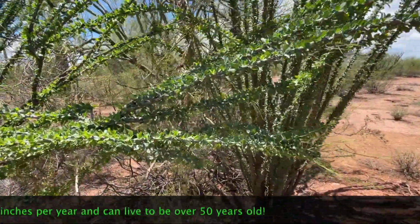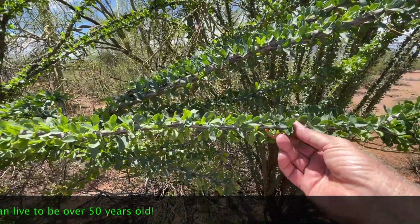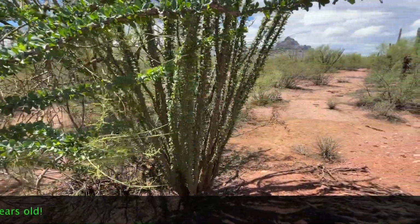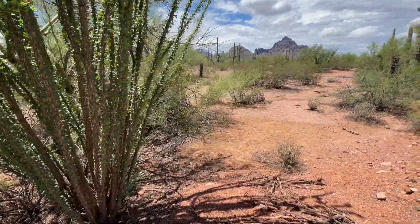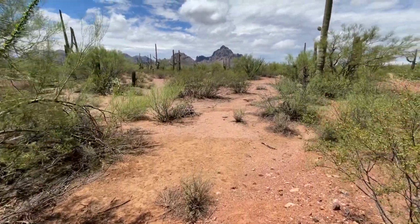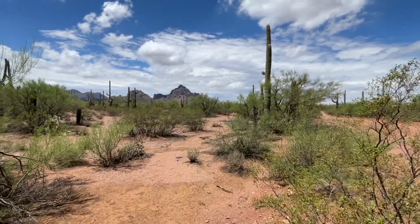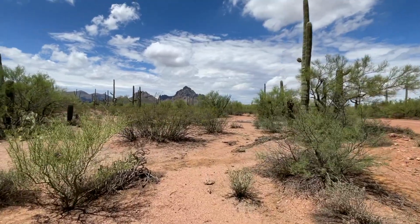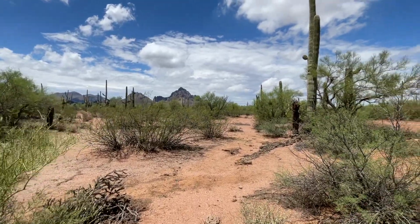But what I wanted to show you was these leaves. These plants react to the rain, and when it rains, they sprout these leaves right away, right after the rain. You can see Ragged Top Mountain up there. And you can see how green the desert is now, just after a couple inches of rain. Everything is turning green.